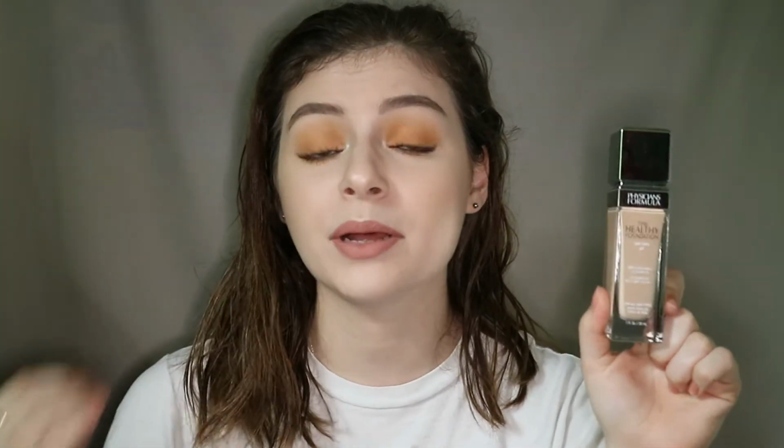This is the Physicians Formula Healthy Foundation, and I have the lightest shade, which is LC1. This clearly is very pink and neutral tone. This has an SPF of 20, and it's for all skin types. I have dry skin, so I obviously don't want a mattifying foundation, and I actually do prefer foundations that are more medium to light coverage rather than medium to full. And this is perfect. This is definitely a medium to light coverage. You can build this up. It looks dewy and fresh and radiant. It smells like maple syrup though.